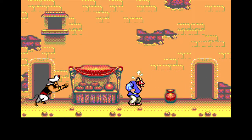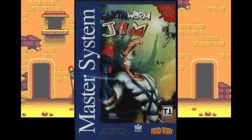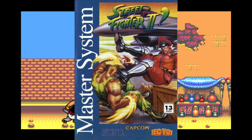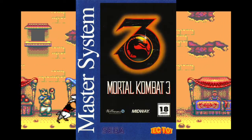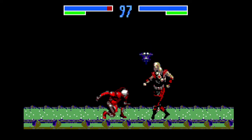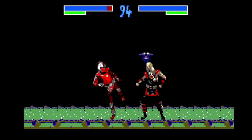TecToy made Brazil-exclusive Master System ports for Earthworm Jim, Sonic Blast, Virtua Fighter, Street Fighter II, and even Mortal Kombat 3. The quality of these games is definitely questionable, but hey, it's still pretty cool to see them running on a Master System.